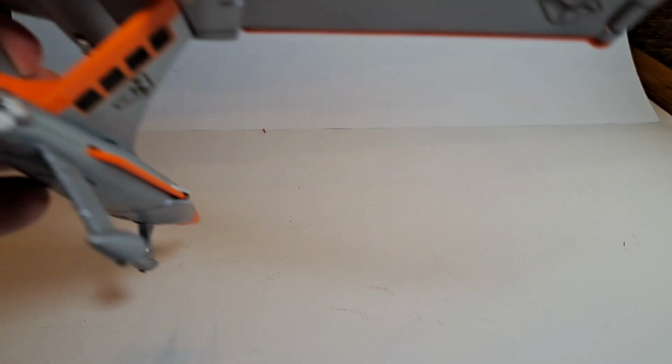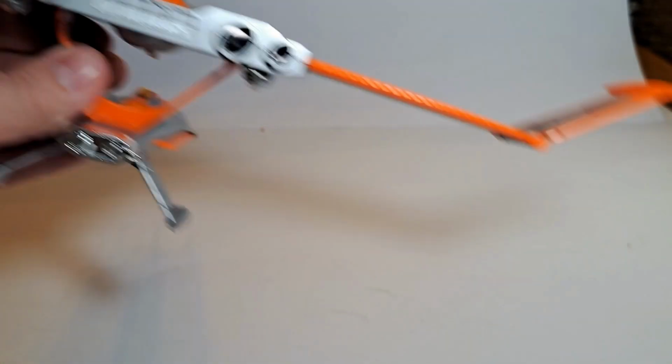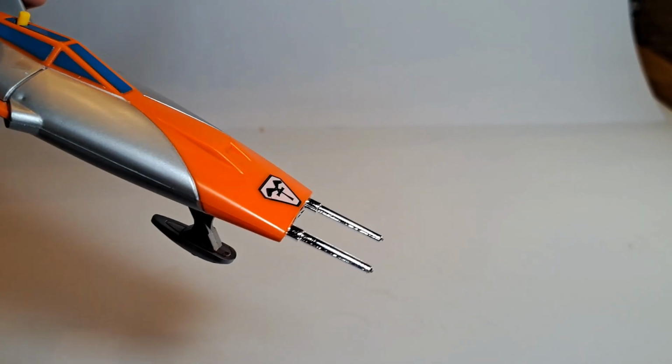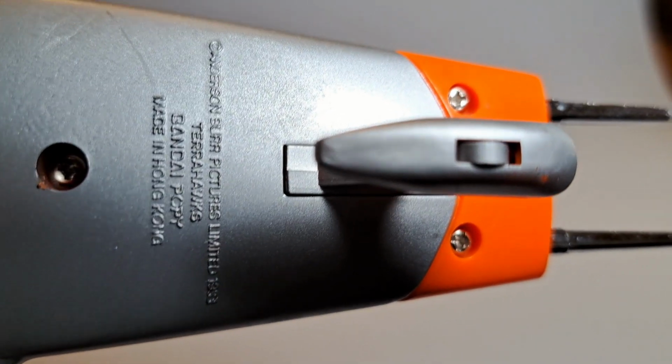That's the aft view of it there. So it's nicely detailed. I mean, obviously, I bet they're probably prone to getting lost very, very easily. The main guns on the front there. So those as a play piece, probably not such a great idea. Let's just see if we can see the details there.